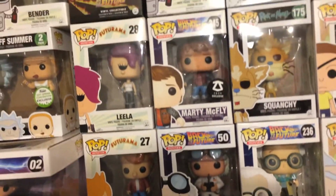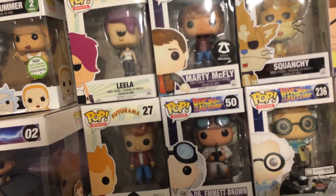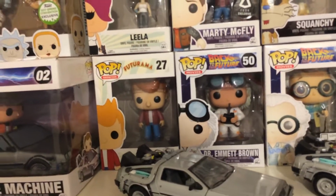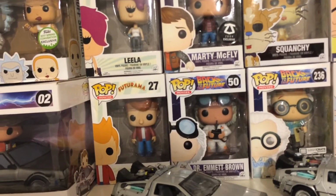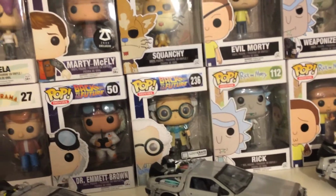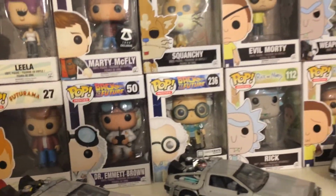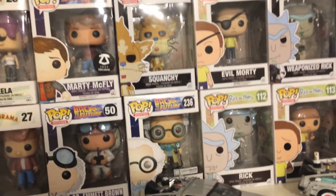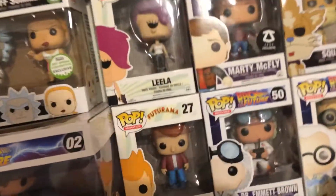Along here we have got Marty McFly from the Z-Box, which is basically just like a loot crate. We've got Dr. Emmett Brown, which is from Back to the Future, and this is another Dr. Emmett Brown, but this is the one from 1955, which is also from Back to the Future. And that one's from part 2, just if anyone was wondering.